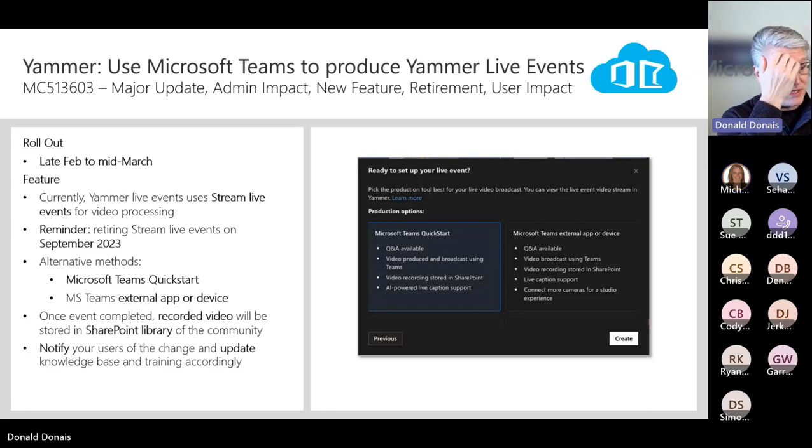And I want you to notice that when you're setting up a Yammer live event, and you're going in there and setting the configuration for it, you're going to have two options. One's going to be a Teams quick start, or you can use Microsoft Teams external app or device. So Microsoft Teams quick start is just basically utilizing a Teams meeting to be able to produce that content and then literally produce it out into Yammer, right? But again, back end, it's all going to be Teams. Microsoft Teams with an external app or device, you could use an external encoder to be able to do that, pipe it into Microsoft Teams, and then push it out to Yammer. Those are the options that you would have.